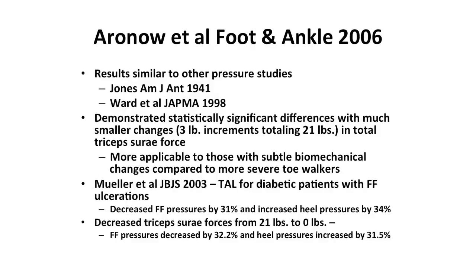Aronow et al., Foot and Ankle, 2006. These results were similar to other pressure studies by Jones, 1941, and Ward, 1998. They demonstrated a statistically significant difference with a much smaller change, in only 3-pound increments totaling 21 pounds in total triceps surae force. This is more applicable to those with subtle biomechanical changes compared to the more severe toe walking or neurological type equinus deformities.